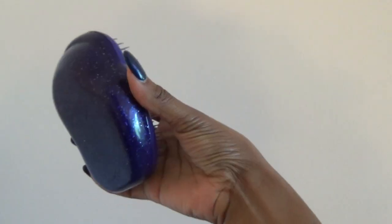And next I have some styling tools that I've been using that have helped out with my newly natural hair. So the first 2 aren't anything really new. I've talked about this stuff probably before, and it is the Tangle Teaser. I still use it, and when using this, I noticed that I have to be really careful because this kind of can rip out your hair. So, you know, just be really careful on the ends and work your way up with the Tangle Teaser.